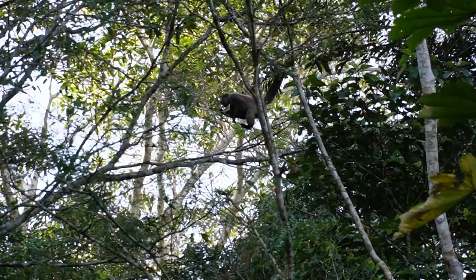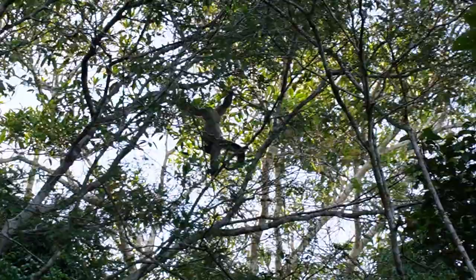Woolly monkeys, which apparently are really weird as well. They're very furry. That is a perfect example of a prehensile tail. It is a tail like an extra hand.